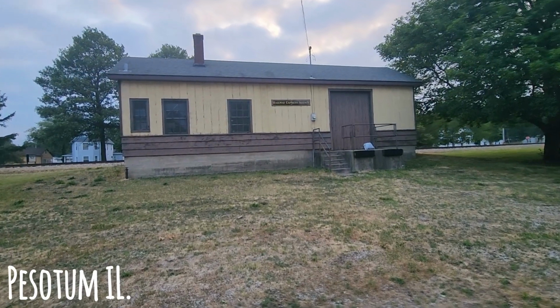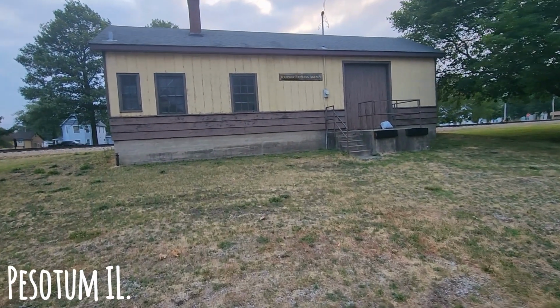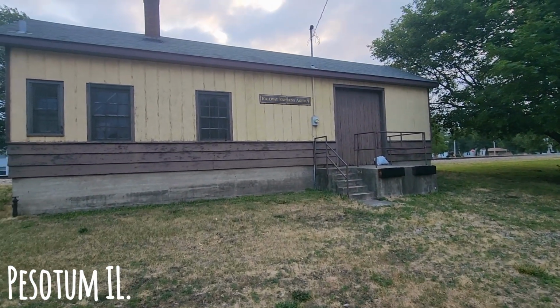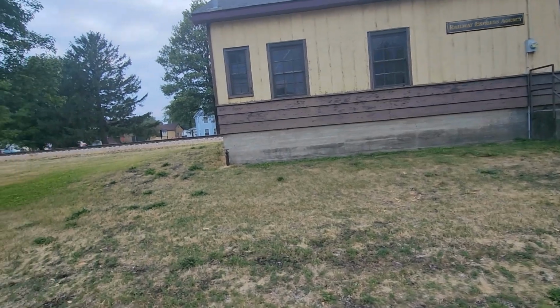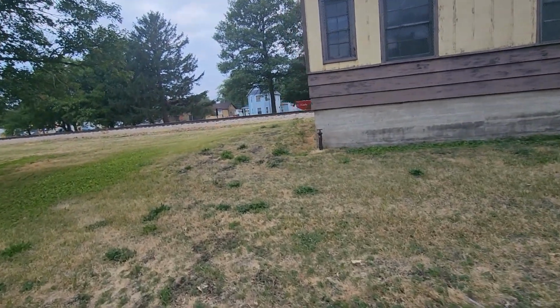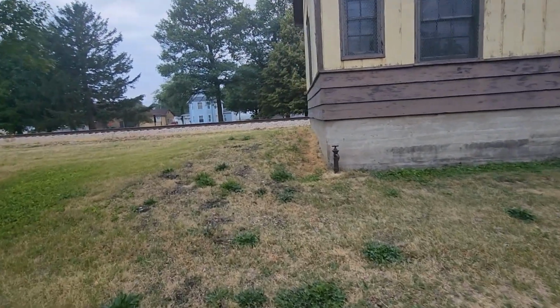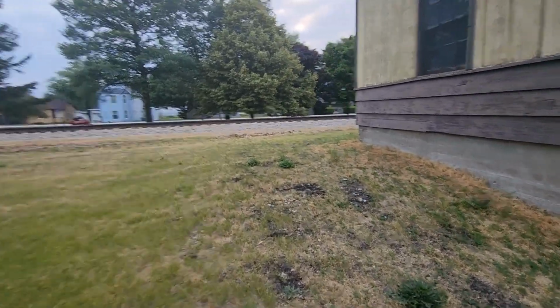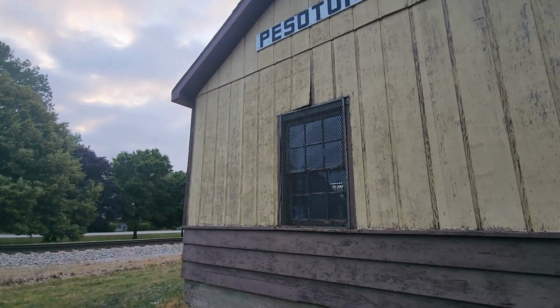Looks like it was probably a freight house. Freight house, depot, maybe a slash. All right, we are in the town of Pesotum. And I believe the labeling is still up here. There it is.